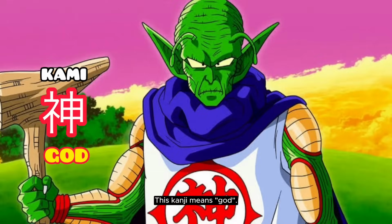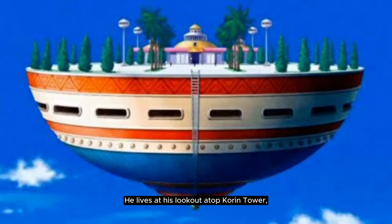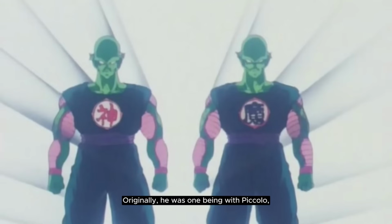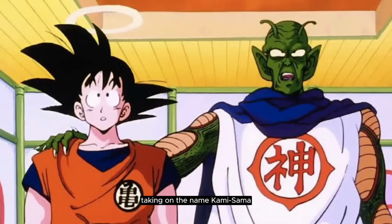This kanji means God. This character represents the figure of God, being the Namekian guardian of the earth and the other half of King Piccolo. He lives at his lookout atop Korin Tower, from where he watches over the world. Originally, he was one being with Piccolo, who split into two entities after expelling the dark energy within him. The remaining half became Kame, taking on the name Kami-sama.